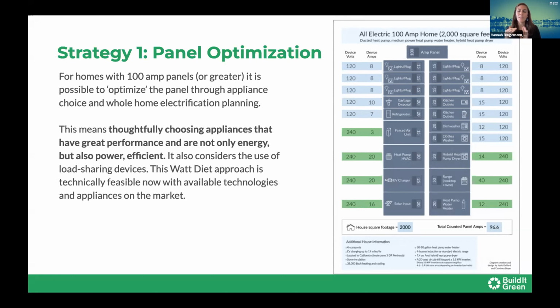Like Tom Cobbett put in the chat, Redwood Energy, in partnership with others, put together a calculator to help you think through what it actually takes to add all of these things together. How can you think about approaching it? One thing that's great about this is you can do it right now with technologies that are fully available on the market, and more are coming out as we speak, which is really exciting.